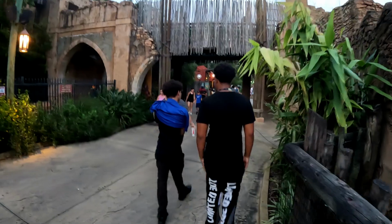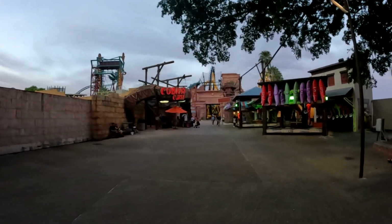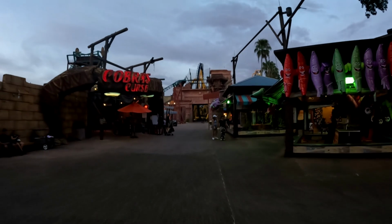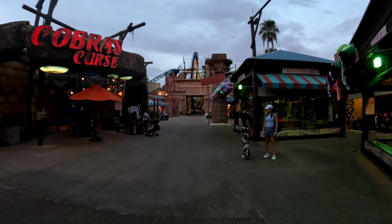It's actually very cool to see Cobra's Curse lit up over here. I haven't seen that in a long time. It's only a 25 minute wait right now. I mean, it might get a little bit more later on. We're going to go to Montu first, so let's go over there.